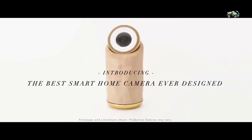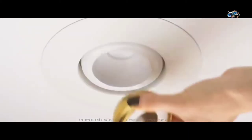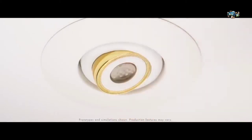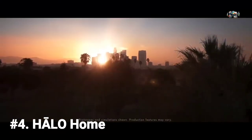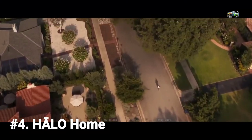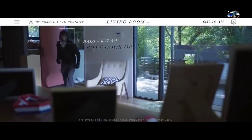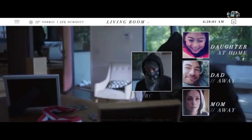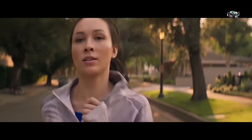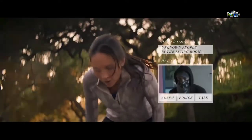Imagine a world where home security is easy, intelligent, and free of wires. A world where you can protect what you love most with a simple device, so you can see what's happening in your home, anywhere and anytime. Halo helps you take control of the unexpected, so that if the unthinkable happens, you have the power to take action.